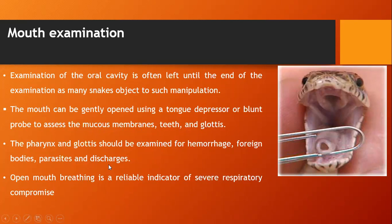Open mouth breathing is a reliable indicator of severe respiratory compromise. We know that snakes are cold-blooded. They adjust to the external environmental temperature. So it's upon the conservationist, or rather the herpetologist, to ensure that the room where they're kept has optimal temperature and humidity. In such a season where there is cold, if you don't consider that, you can actually get conditions such as pneumonia. And during pneumonia, a clear indication of dyspnea, or labored breathing, in snakes is open mouth breathing.